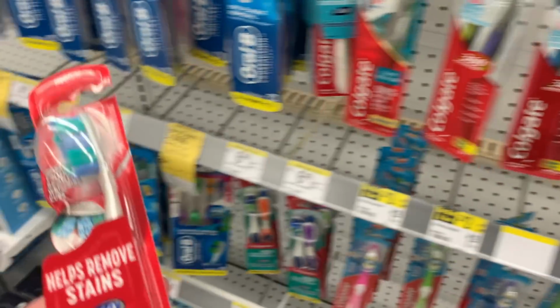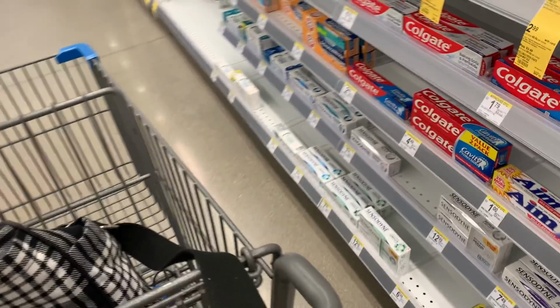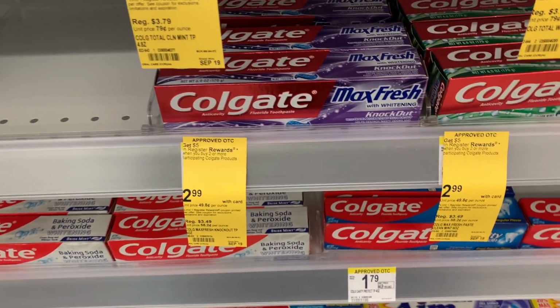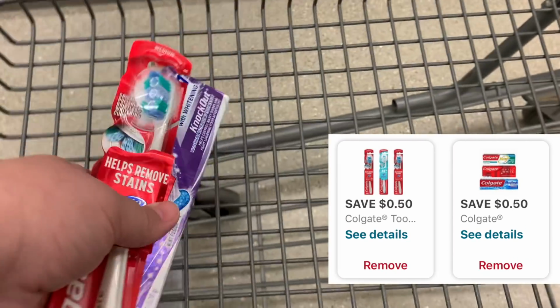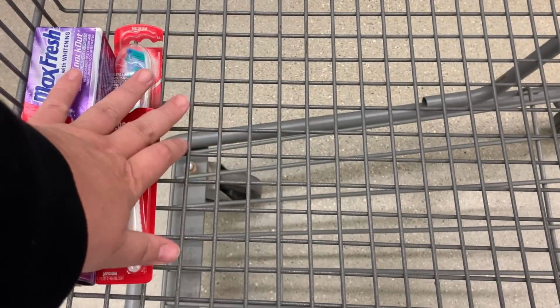They are on sale for $2.99, which is actually pretty cheap. And then we are going to get one of those toothbrushes, but we are also going to get a Colgate Max Fresh, also $2.99, and then we're going to use two 50-cent off coupons, one for each, and then we should also get back a $5 register reward.